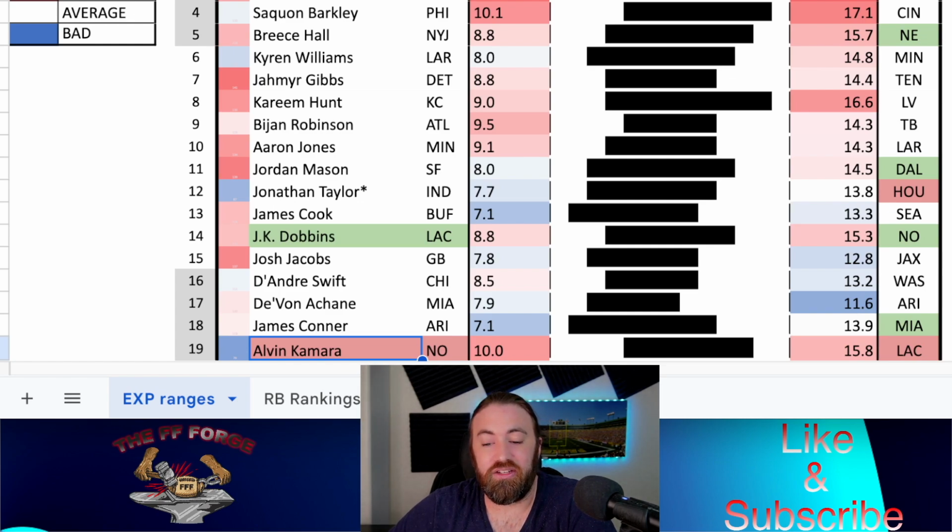The weakness of the LA Chargers defense, you ask, where opponents have attacked them from the running back position with regularity, has been through the air. Teams have targeted running backs the 4th most against the Chargers compared to any other team in the league, and those running backs on the receiving end have caught the 4th most balls against the Chargers.